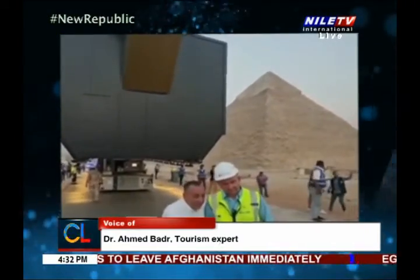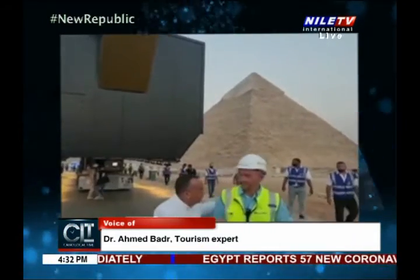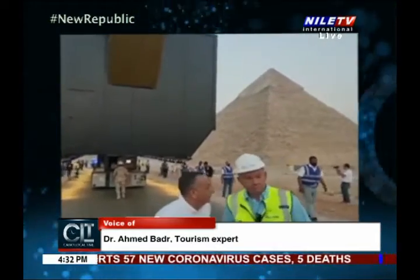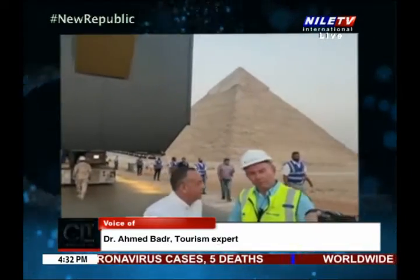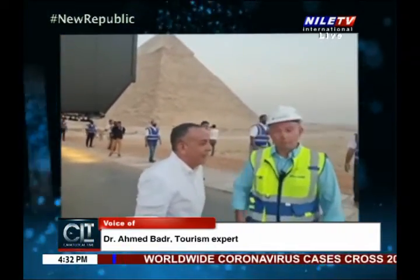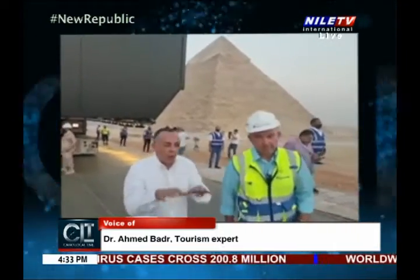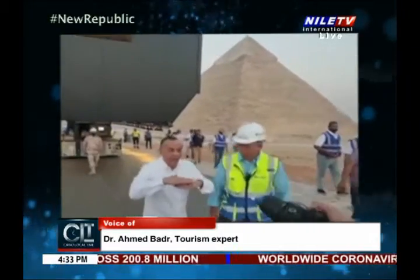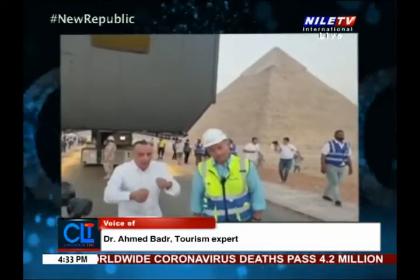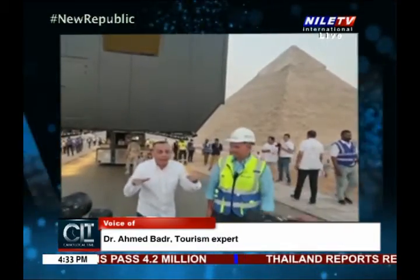So the other boat, so far, I think will remain at the pyramid area. We will have one, so it will be another attraction in the pyramid area, and the other boat will also add to the attractions of the Grand Egyptian Museum. So it's good to have a wide selection of attractions all over Egypt, so that gives us a bigger portfolio of attractions.